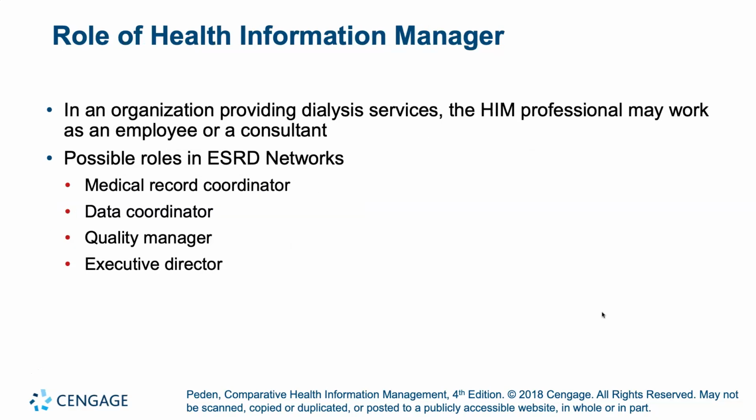So HIM people, how can we be involved? Well, we may be an employee or a consultant for a dialysis service or for a unit. In the ESRD networks, they have medical record coordinators, data coordinators, quality managers, and executive directors. So there are plenty of opportunities in this field. It is a great field. It is definitely something that you can consider once you finish the program and have your certification.